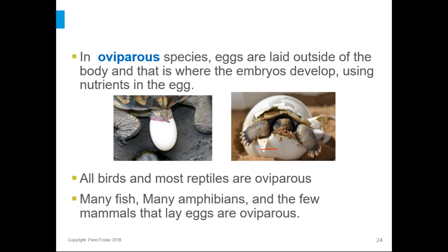All birds are oviparous. Most reptiles are oviparous. There's some fish, amphibians, and the few mammals that lay eggs are oviparous. We're going to talk about this in a second, but echidnas and platypus actually lay eggs. So those are oviparous mammals, which is really weird.